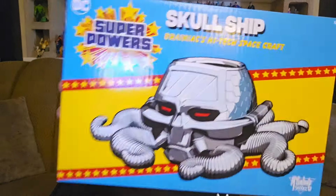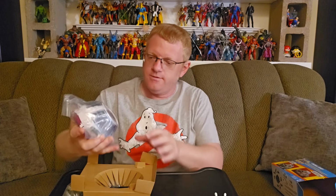That said, the Skull Ship. This is the real prize, and I'm going right in because I do believe some assembly is required. Easy to open, easy to extract. Wow. I love this.